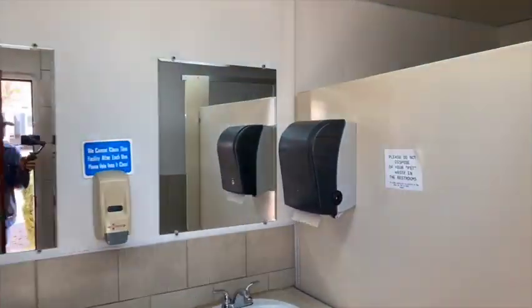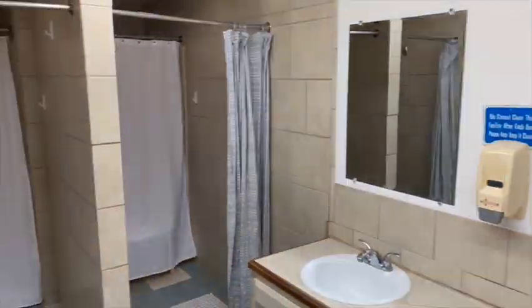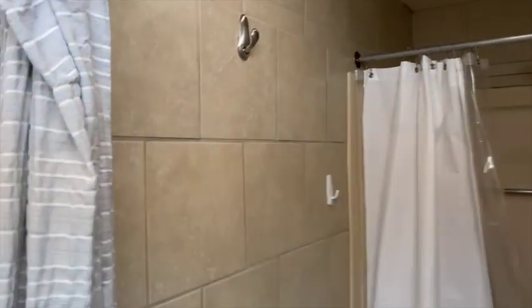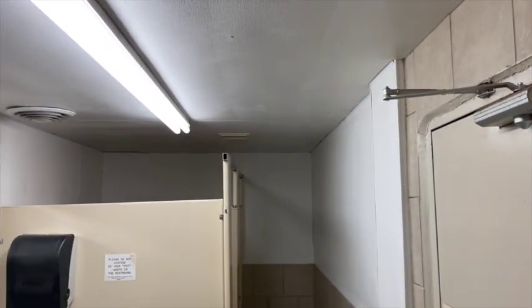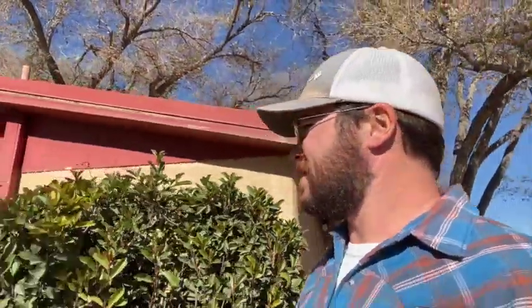Okay, so mind the strobe lights, but so yeah, this is the women's, two bathroom stalls, and we just put in new curtains and new shower heads, plenty of hooks to hang all your stuff up. But it is, I mean, it's clean, it's nice, it functions properly. It just needs a little updating. So that is the bathhouse. And like we said, eventually it'll be either torn down and built new or updated.